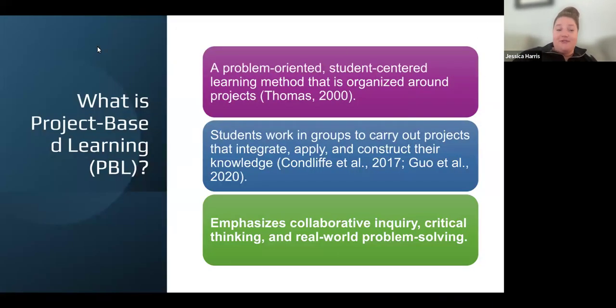So what is project-based learning? It is problem-oriented. It's really a student-centered learning method, and students are working in groups. They're carrying out different types of projects that they can integrate their own knowledge into. And ultimately what I love about it is it emphasizes that collaborative inquiry, but also critical thinking and real-world problem solving. It's the idea of learning by doing, right? Giving them the opportunity to have ownership and authenticity over what they're doing in the classroom.